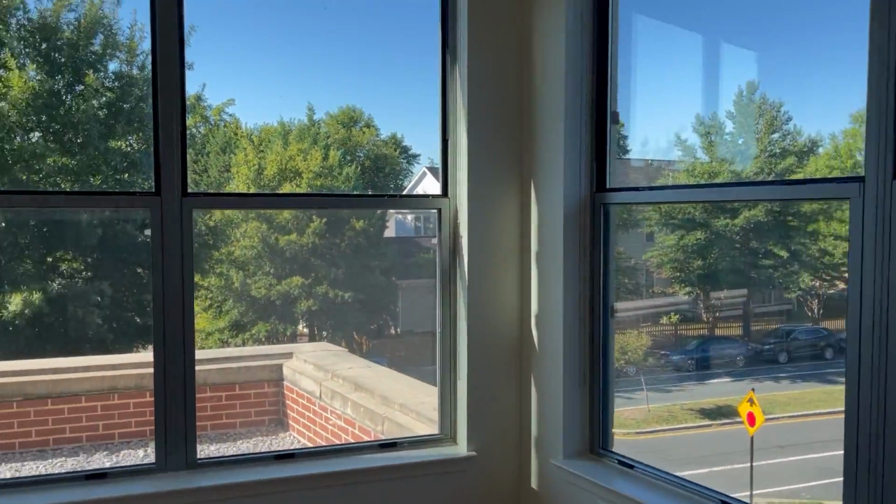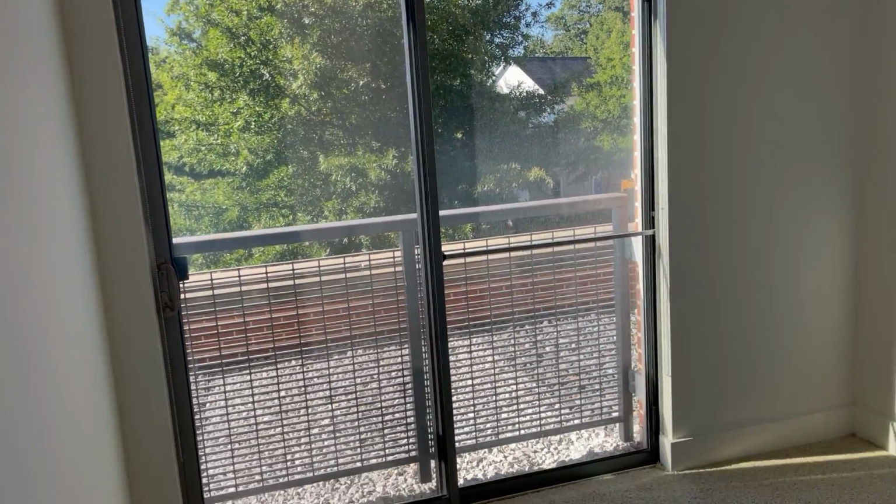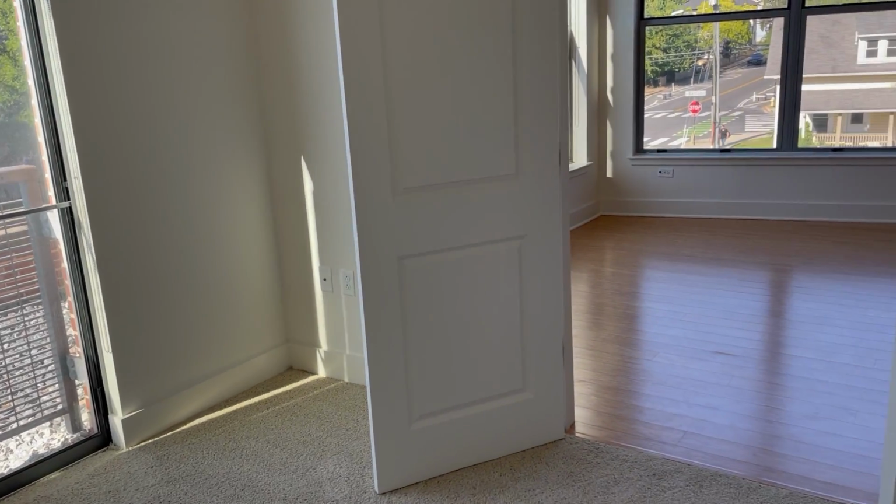Coming towards these giant windows, to the left we have the den, which is 10 by 9 square feet. We have another Juliet balcony off of this great space, perfect for an office.